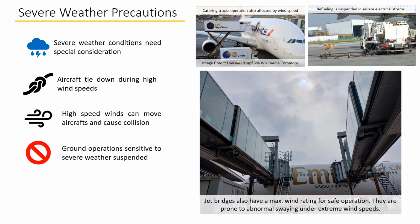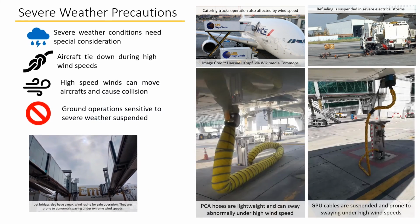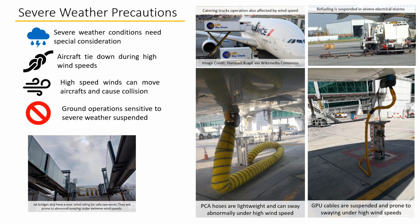A ramp worker must also remain on standby for disconnecting GPU cable and PCA hose if wind speeds are causing them to sway abnormally, as it can damage the aircraft ground power unit and PCA receptacle because of abnormal forces acting on the adapters. Let's take a break here.